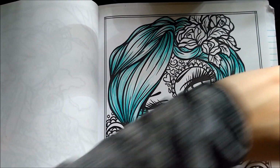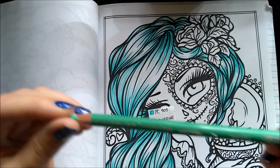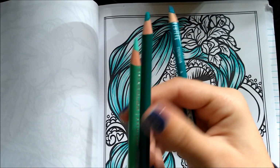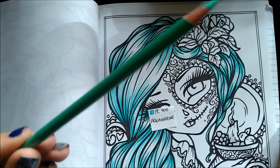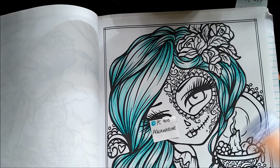The one I wish I could find, this is the light green. And this is probably my absolute favorite pencil. It's pretty small compared to most of my pencils. I use this one quite a bit too, but I try not to use this one because I cannot find it in open stock, and it is damn expensive on Amazon too.